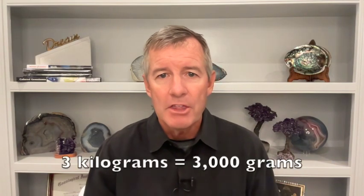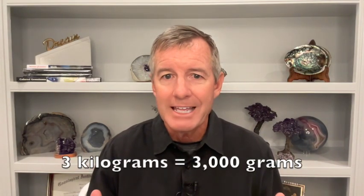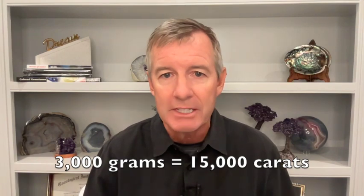In fact, let's get into the nitty gritty. You said in the first part, I have a 3 kilogram specimen. 3 kilograms is 3,000 grams. What does that translate into carat weight? That's 15,000 carats. Now, how many of them are gem grade? I don't know. So I can't tell from you just saying I have this, what's it worth? Nor could I tell if you sent me a picture of it.